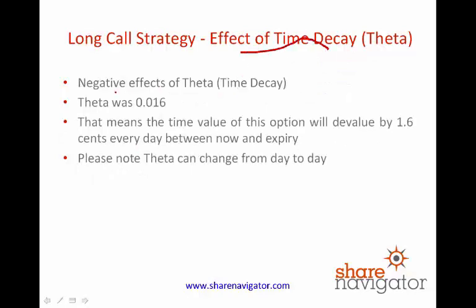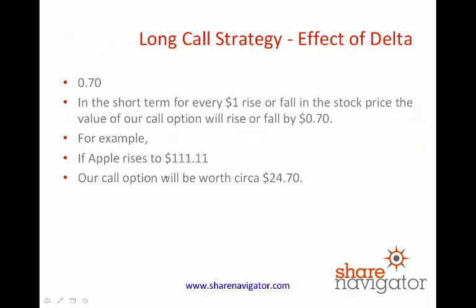Theta. Well, theta is negative for option owners. And if you remember back to our trade that we placed, the theta was 0.016. So that means that every day between now and expiry, the time value of that option will decay by 1.6 cents every day between now and expiry, just the time value. So please note that theta can change from day to day.